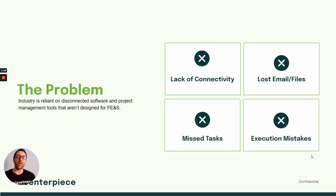Executing these projects requires a ton of communication and coordination with a ton of different stakeholders. But the industry is reliant on disconnected software, email, Excel spreadsheets, Smartsheets, and other project management tools that are just not designed for the unique needs of our industry to try to accomplish all this. So you have a lack of connectivity, you have a lot of lost information, missed tasks, execution mistakes, and a bunch of duplicative manual work.